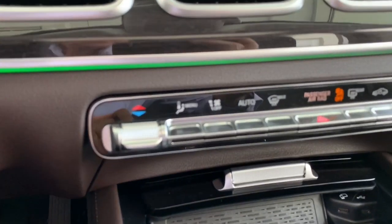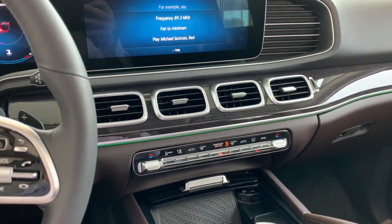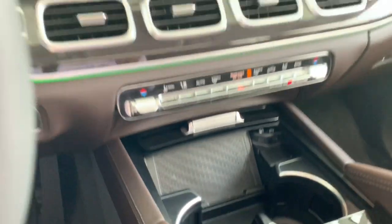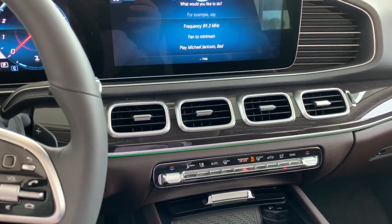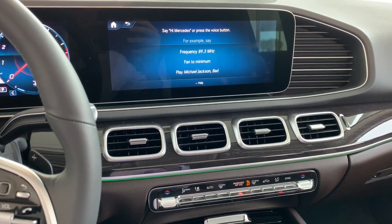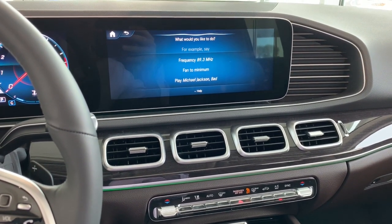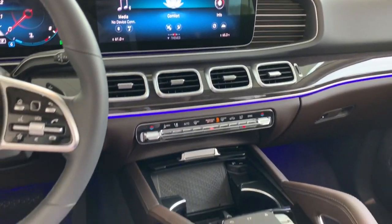So you see this green accent lighting, and I touched on this in the A-Class. This is all new for Mercedes in the A-Class and the GLE350. See the green lighting here, green lighting even in the cup holder. So let's try it out. Hey Mercedes, change interior lighting to blue. Let's try it again. Hey Mercedes, change interior ambient lighting to blue. Okay, I'm changing the color. So how cool is that?